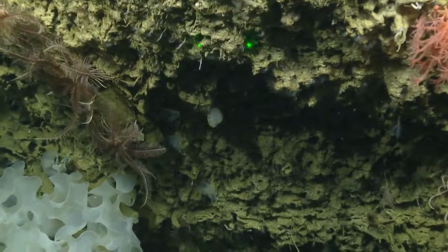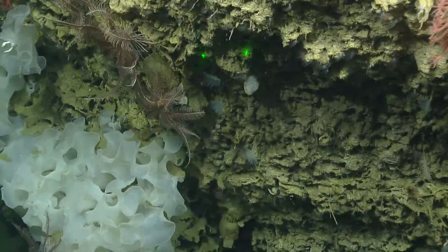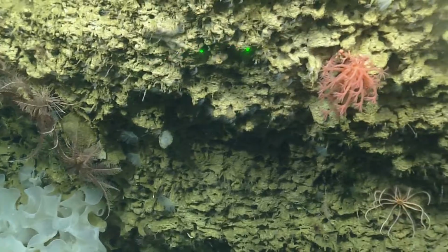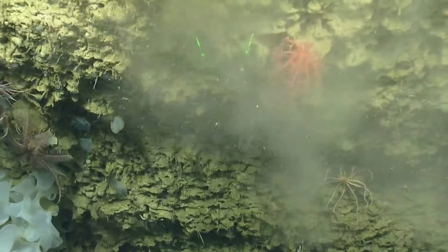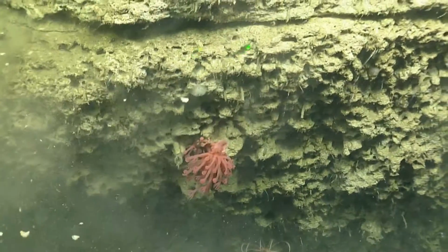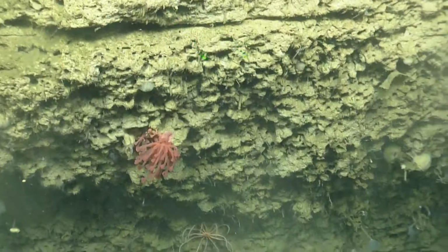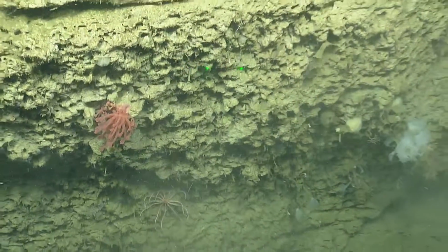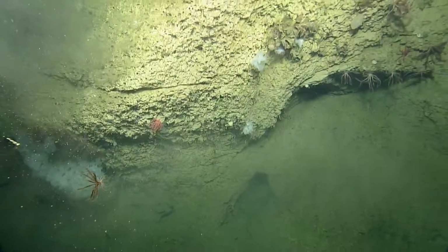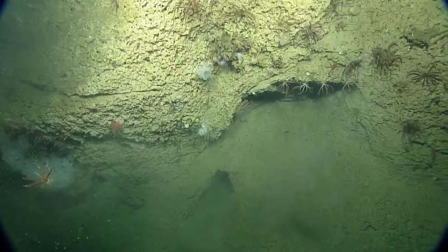It's great. Kind of up against a wall here. So Heteropolypus is the genus. Heteropolypus. Go ahead and come wide, please. Oh, they feel us. Oh, look at that.